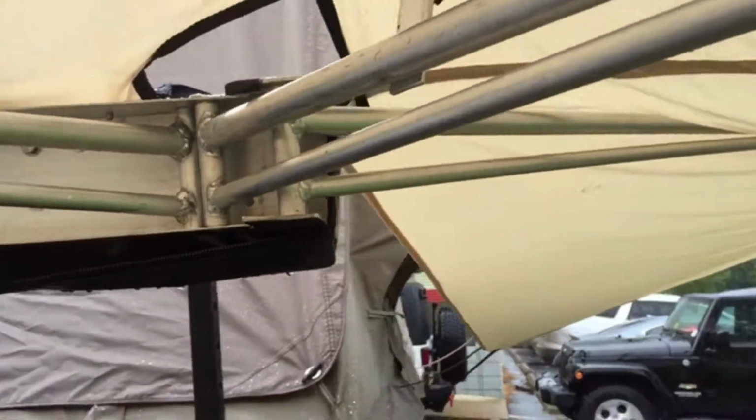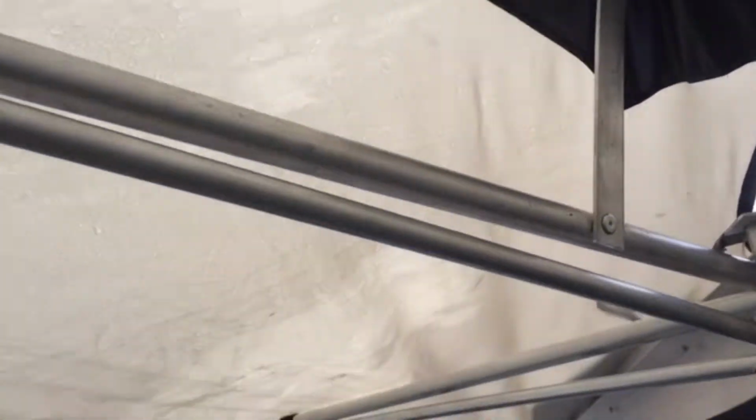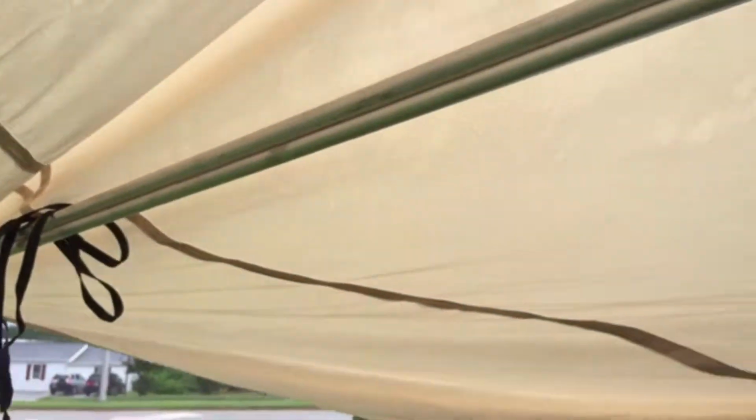But here's the hinge mechanism on it. So you can see it's all aluminum construction. Got a little prop rod right here that pops up, holds the tent up to shed the water off. But you can see how much light it lets through. Actually really, really nice.